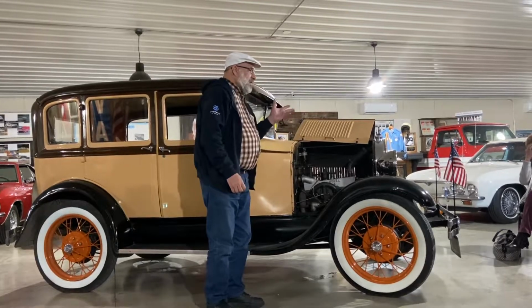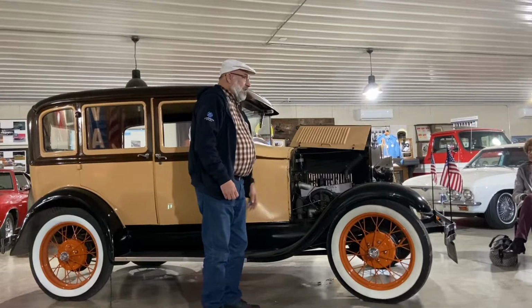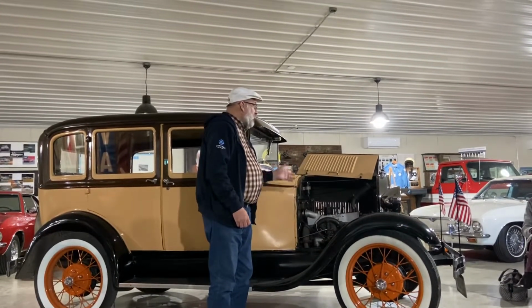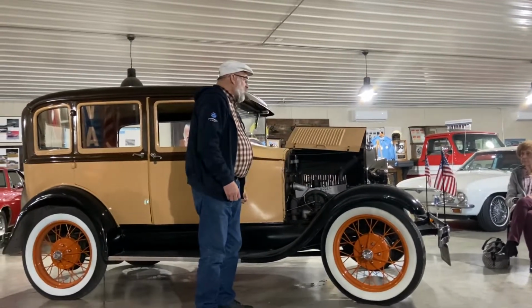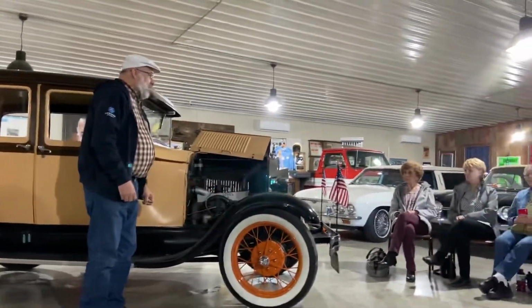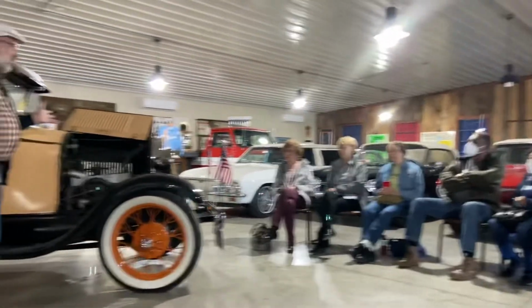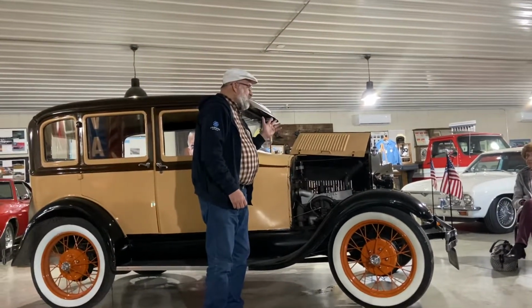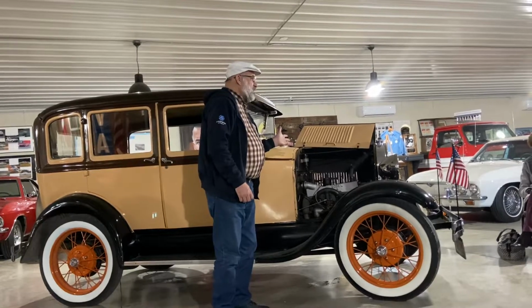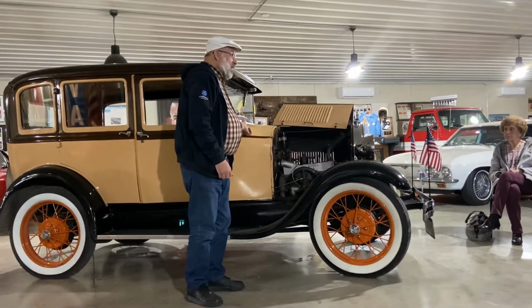Well, what's the Tillotson do? Better gas mileage. I've heard a lot of other Model A owners say they can get anywhere from 13, 15, maybe 16 miles per gallon. I didn't see this until about a month ago from the Sooners Model A Club in Oklahoma, and they were talking about how the Tillotson would average anywhere from 17 to 27 miles per gallon. I know this car can do that because I've done it.